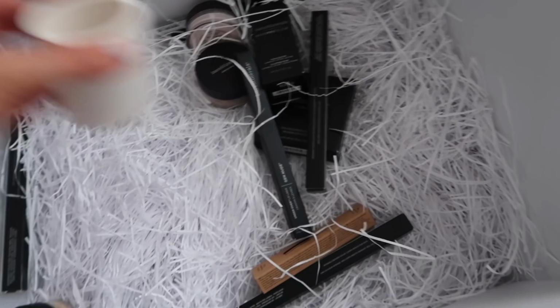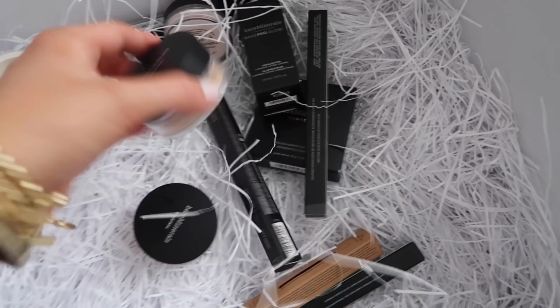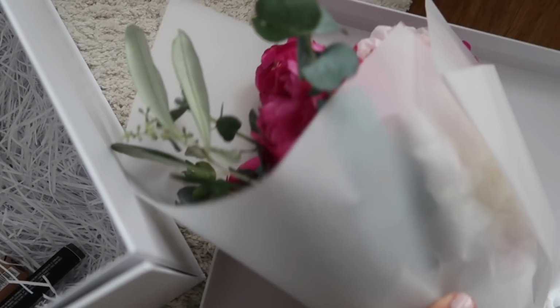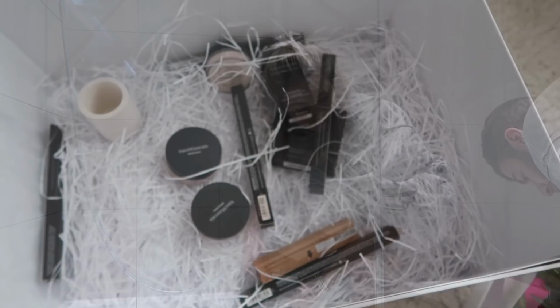And all of these different products in here. So this is like their hero one, the powder that goes into foundation. So they've absolutely spoiled me. We've got lip liners. So this is just such an amazing gift. I'm gonna go and put these flowers into some water and in the living room. But I'm excited to try these all out.